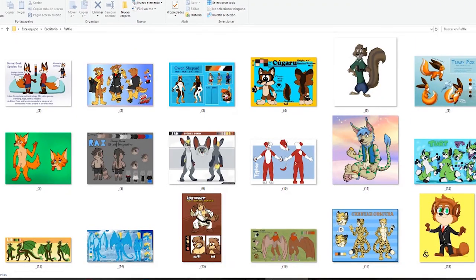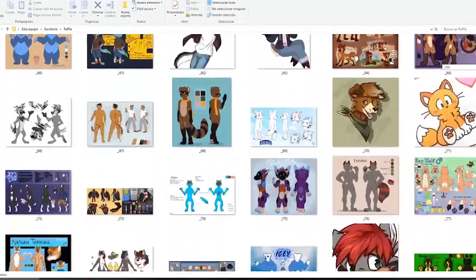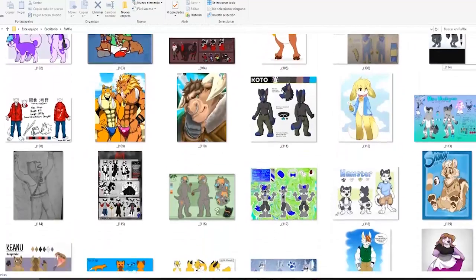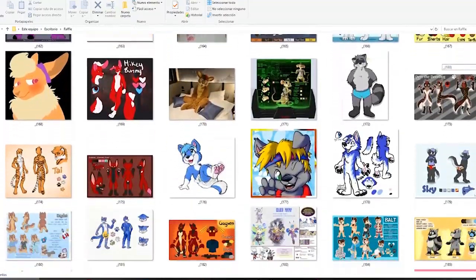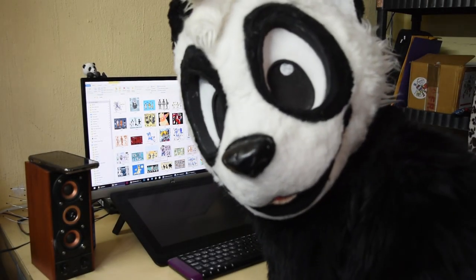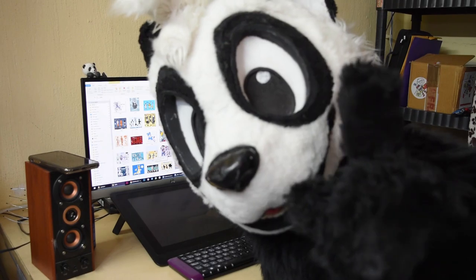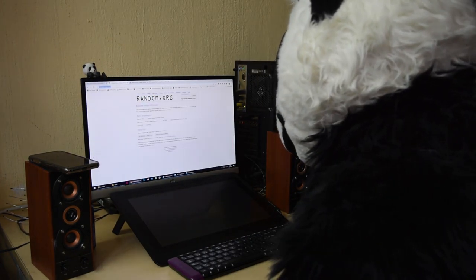So, I saved absolutely all the references you sent me on my computer, and I saved them with a number from 1 to 199 because that was the number of references I got. Now, the one which is going to decide it is the webpage random.org. That page is going to pick a lucky number, and that number will be the character I will draw with crayons.